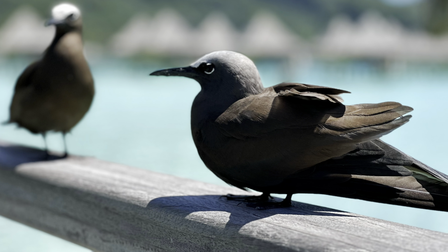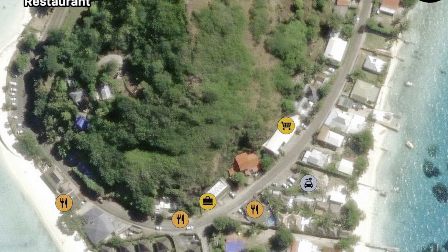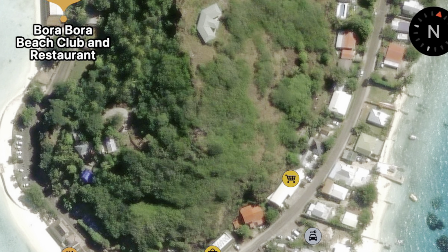Now, one of the big benefits of being at the Le Moana is that there's quite a few places to eat within walking distance. Pro tip though, order your drinks immediately when you sit down. Trust me, it'll get things moving a little quicker. Mandy and I ended up choosing the Bora Bora Beach Club almost every other night. It was great ambiance, great food, and we really enjoyed it.